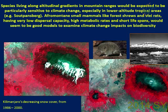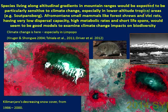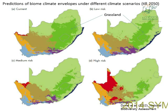I know I'm talking to the converted, that we all understand climate change is a reality. It's here: warming trends and probably changes in rainfall patterns that may be just as important. So you've probably all seen these maps in the latest National Biodiversity Assessment with quite sobering predictions about the bioclimatic niches of the existing biomes and how they might change under different climate change scenarios, in particular our grassland at the expense of savanna.